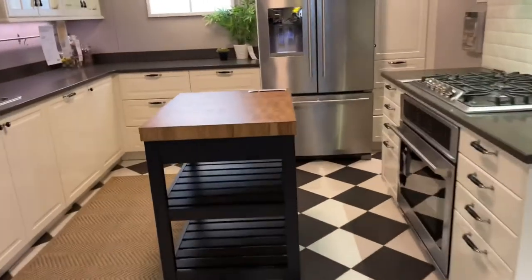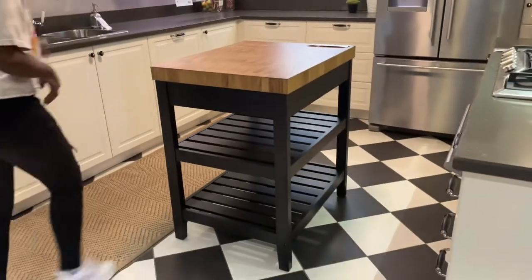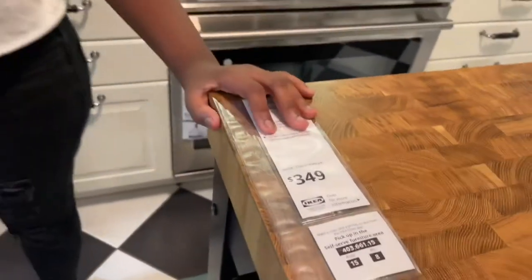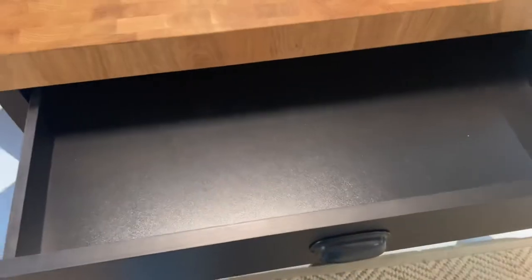That is cute. That island is cute. Let's see how much that is, fam. That is cute. It's $3.49, but it's cute. But you got drawers in there. Oh no, that's not a drawer, that's to hold your towel. Well, you do have a drawer. That's a deep drawer too.